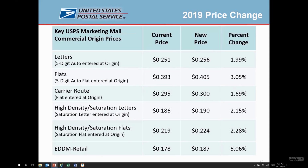A little more detail, these are the origin prices for marketing mail. Prices for originated mail typically have received a less than average increase, with the exception of EDDM retail, which I talked about on the earlier slide. The increases went more to the drop ship categories.